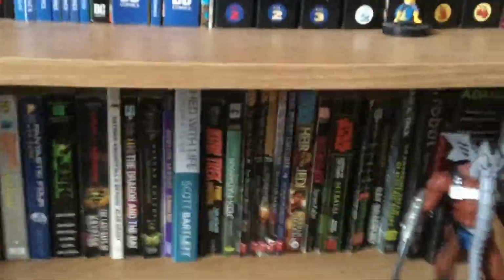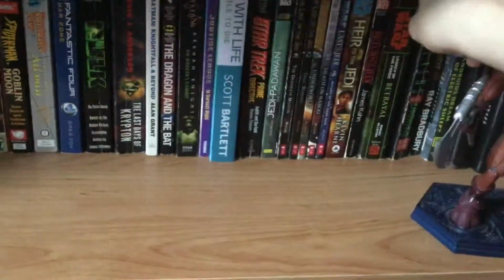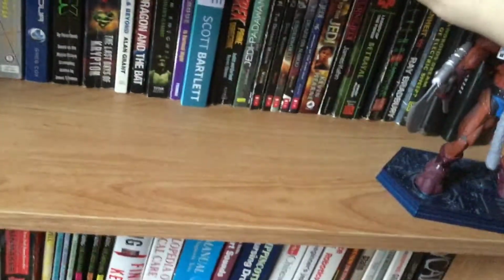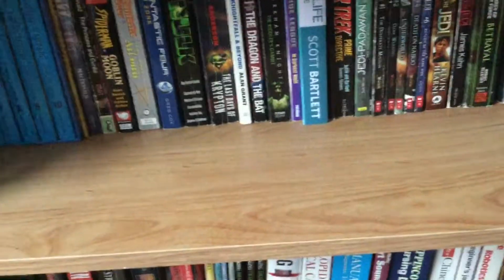Anyway, those are all novels and stuff. So I guess we'll start off with the light stuff. I've got a lot of comic related books that aren't comics. So I've got stuff like Spider-Man Goblin Moon by Kirby Sayek. It's actually a really good book.